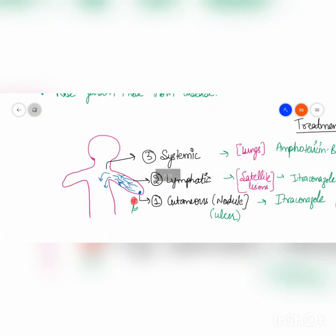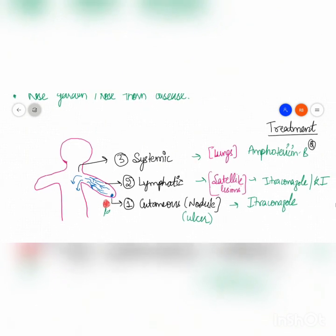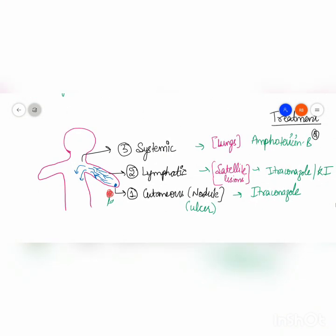See, I have made a rose for you. The gardener will pluck the rose. The thorn injury will cause the first stage, that is the cutaneous stage or nodular stage. There will be a cutaneous ulcer or nodule. Here we give only itraconazole. Itraconazole is the treatment.